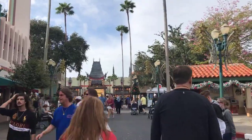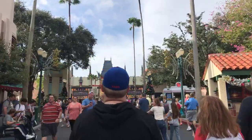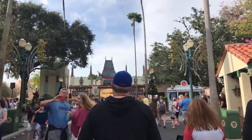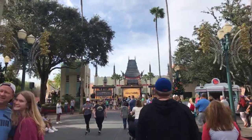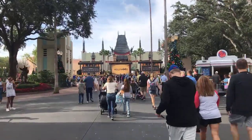Then coming up in March, an event I'm very much looking forward to, the opening of Mickey and Minnie's Runaway Railway right here in the Chinese Theater straight ahead at Disney's Hollywood Studios. It's going to be an amazing ride, I believe.